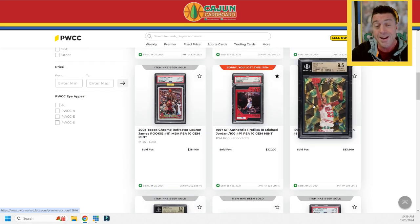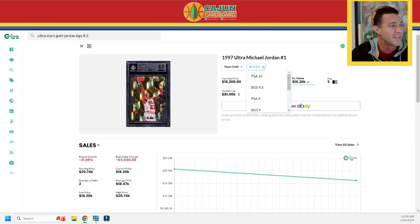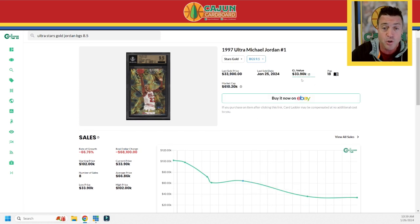On to the big dog. So now we got a Min Gem Ultra Stars Gold, right? We looked at the 8.5. Now we're going to look at the 9.5. So on Card Ladder, I'm going to switch over. There's actually more 9.5s than 8.5s. The card does grade really well. But like I said, only 89 have ever been graded between PSA and BGS.